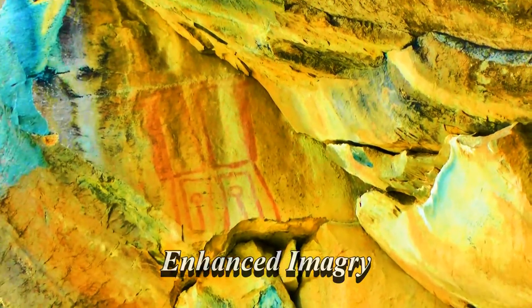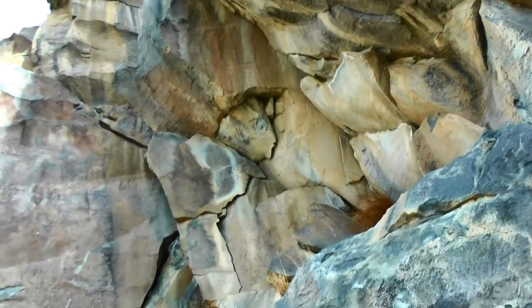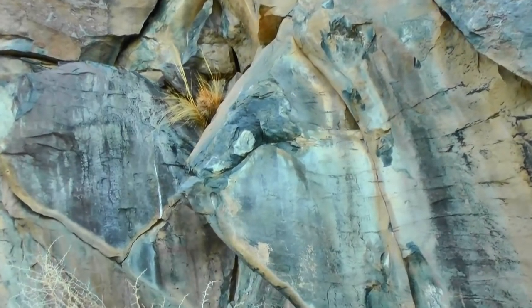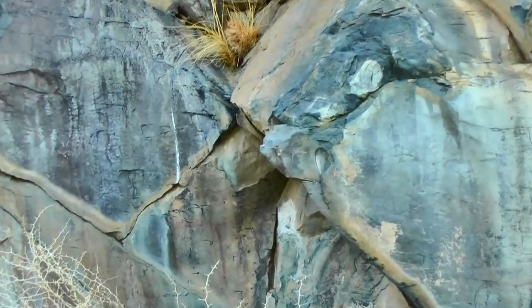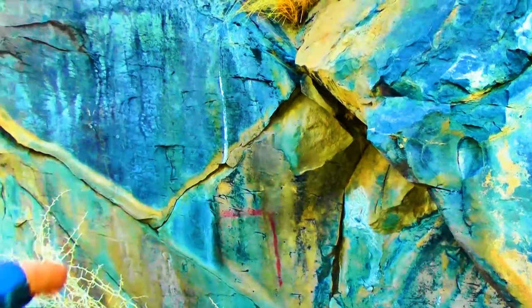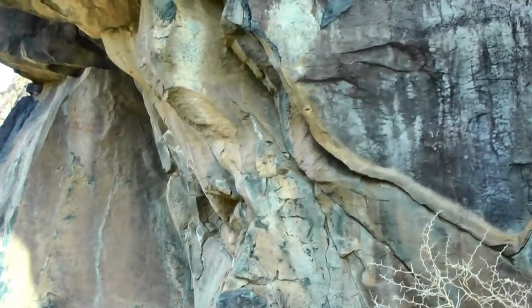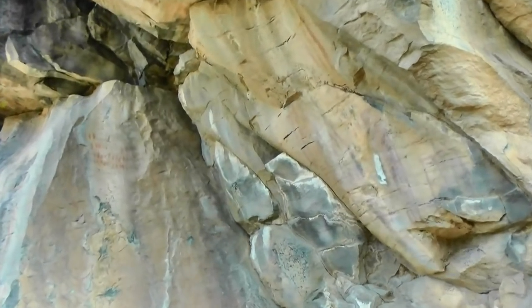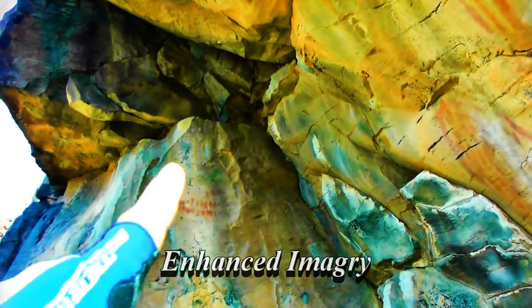Now, interestingly, you can hear the traffic above my voice in this location. It's very close to the freeway. There's another pictograph right over here. All we see is a line going this way and one going that way. And right over there and ahead of us, there's a remnant of one. Do you see it? Right up there.